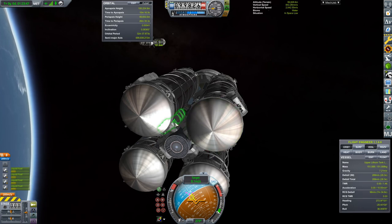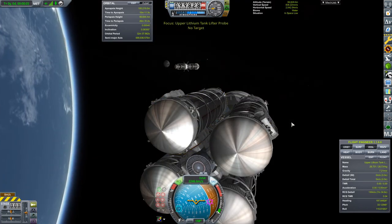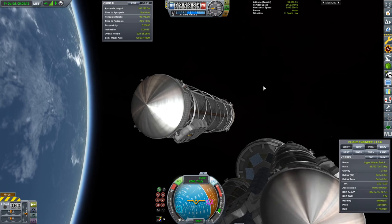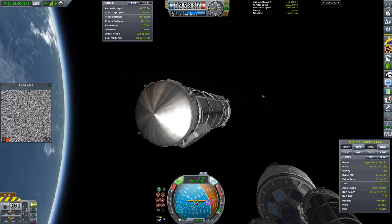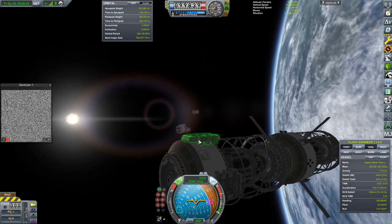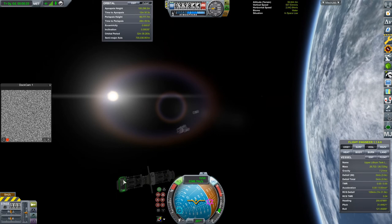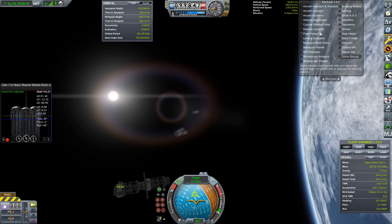So, we'll go ahead and decouple one of these. Switch to it. And back it off. There we go. Now, I want to make sure that we are controlling from here. Docking camera on. And then we need to pick a docking port to dock at. That's as good as any. There we go.